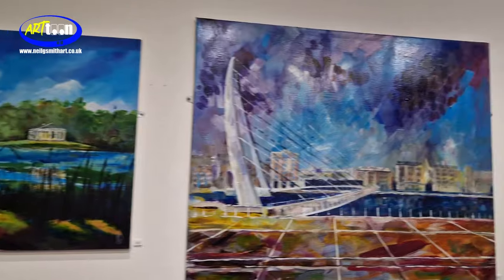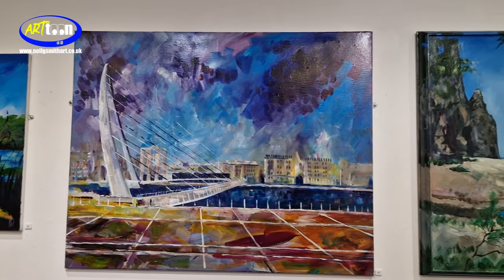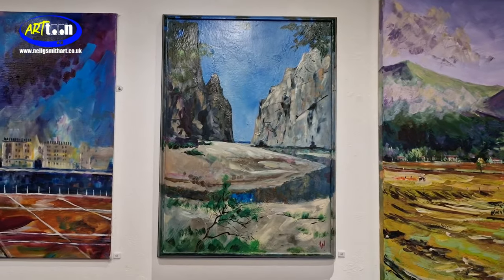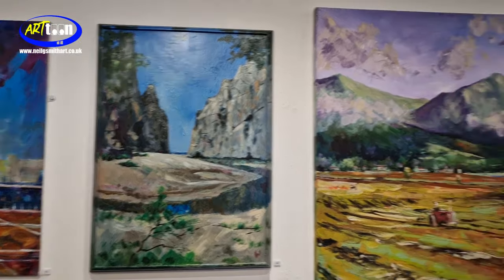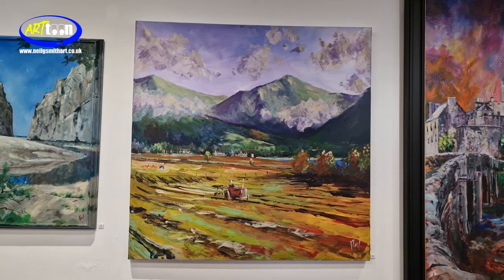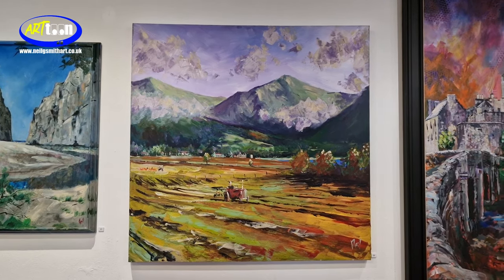And then we've got the Gateshead picture from 2019. Torrente de Perez in Mallorca. This has been shown before. You probably remember this from the last video, Autumn Fields, but one of my favourite pictures. Thought I would show it again.